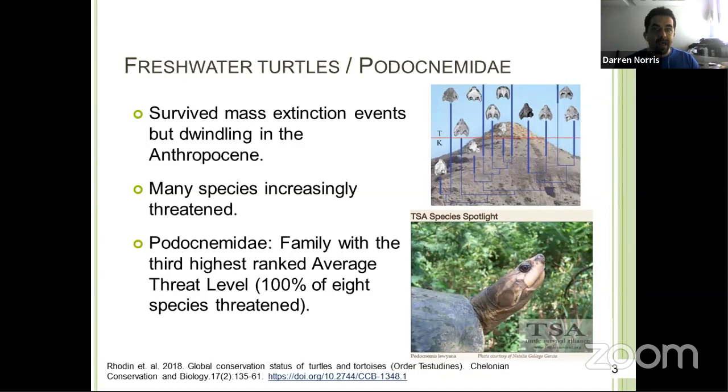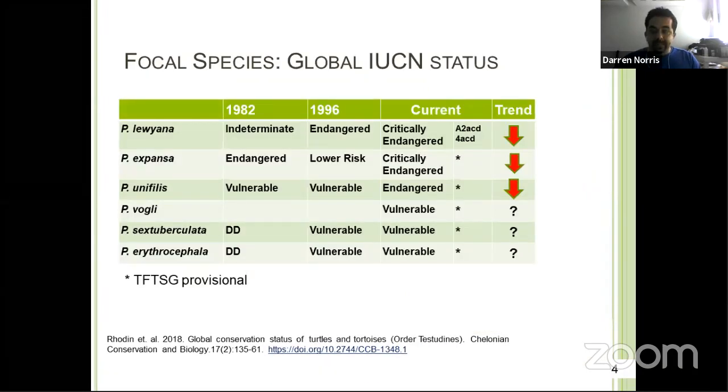So many species of turtles are increasingly threatened. In South America, there are 7 species of the Podocnemididae. These are tropical species and all are threatened. They can be wide-ranging, that's continental scale ranges of 8 million square kilometers, or rather localized. The species highlighted here on the screen is limited to a single river catchment in Colombia. And there's different degrees of threat.